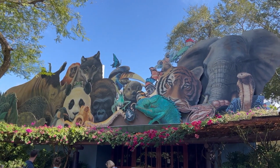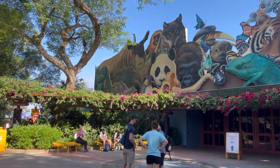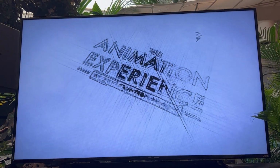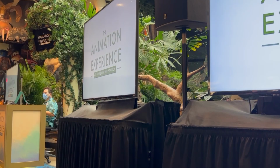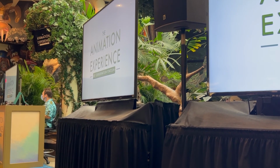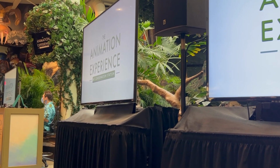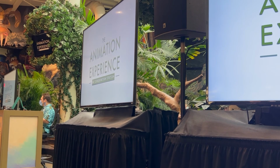All right, let's see if we can get into the next animation experience. Here we go. Welcome, friends, to the animation experience at Conservation Station. Walt Disney would inspire his animators by bringing live animals into the studio for them to study and learn about. And we should do the same thing, right? Bring a warthog right here into the theater with us.